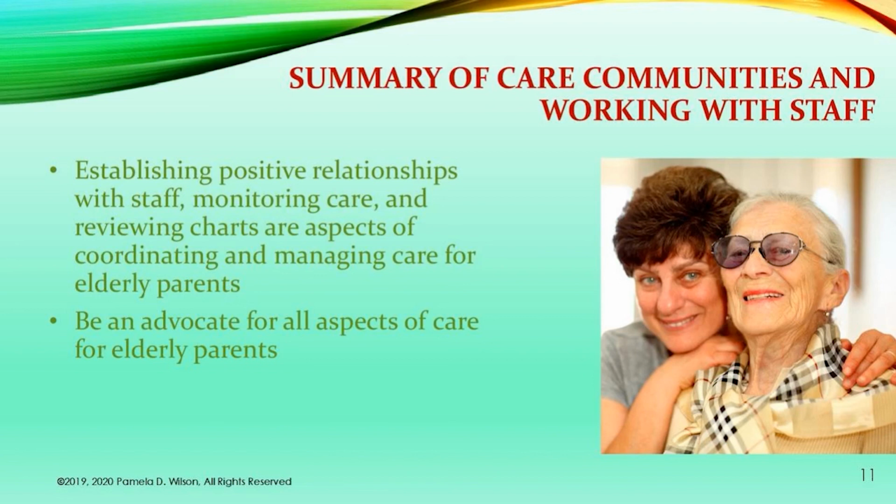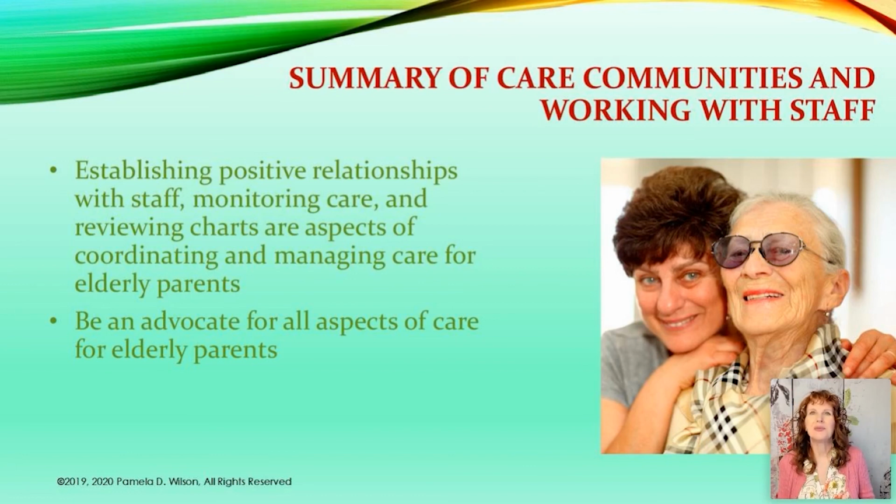The idea in all of these situations is that you really do want to be that advocate for your elderly parent. It's your responsibility, and your parents depend on you because they probably are at a point where they cannot advocate for themselves anymore. You are that person. Through this series, through these modules, you have the tools to be an amazing advocate for your parents, to manage their care, to know what can go wrong and what can go right, and how to make situations better.